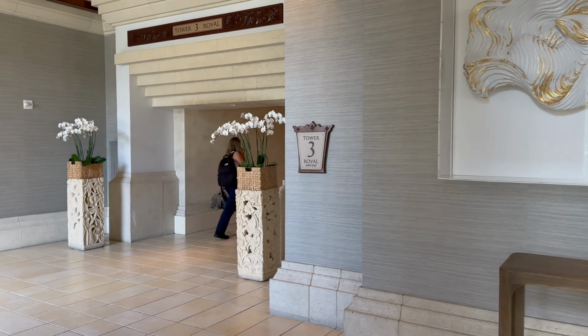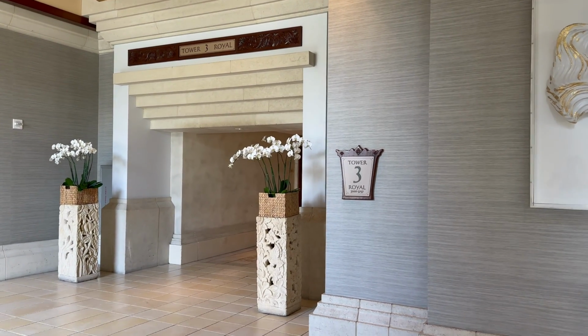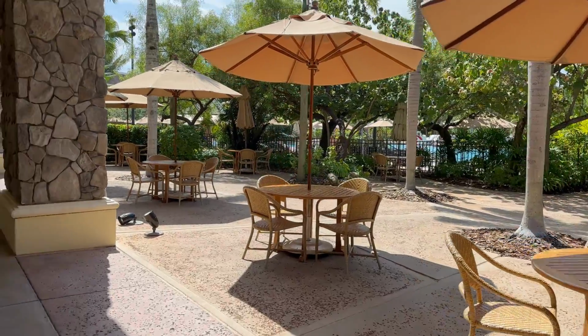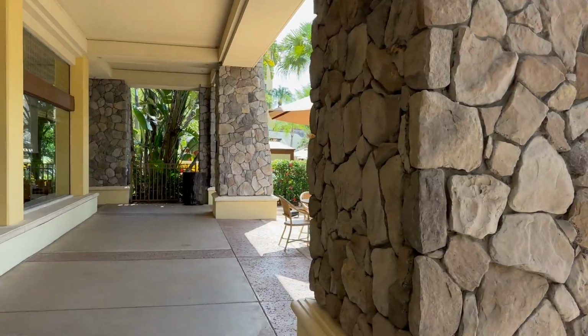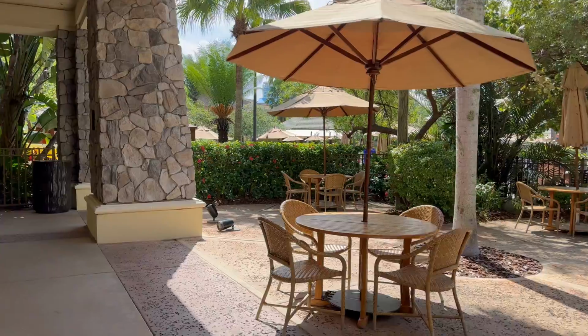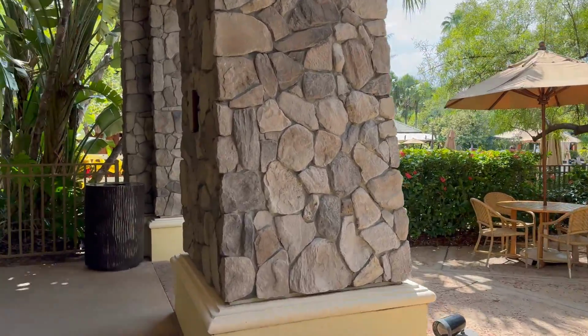So they have, I think, 3 or 4 towers, and each one's kind of a wing off the main building. And they're really easy to find because they're all labeled. They have lots of little outdoor seating areas as well. They're usually connected to the different restaurants. It does say that you have to ask the hosts inside to sit out here. But I think if you wanted to sit out here, you can. There's a lot of shade, which is really nice. The pool is just on the other side.